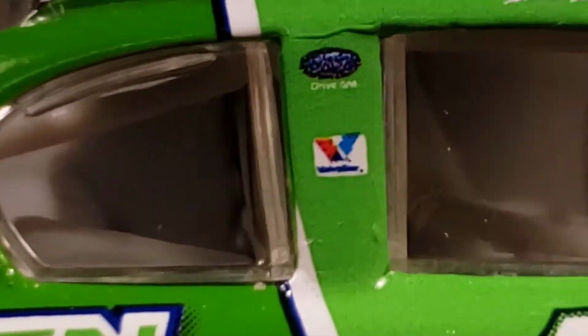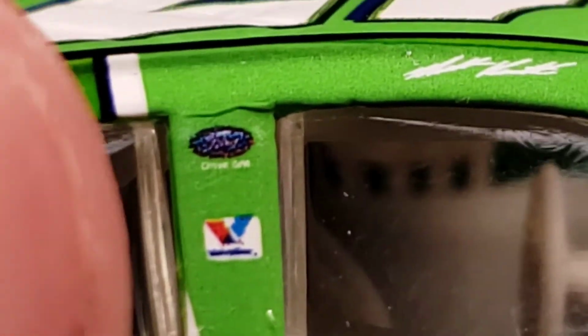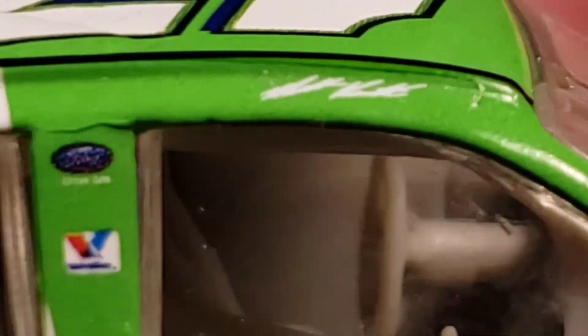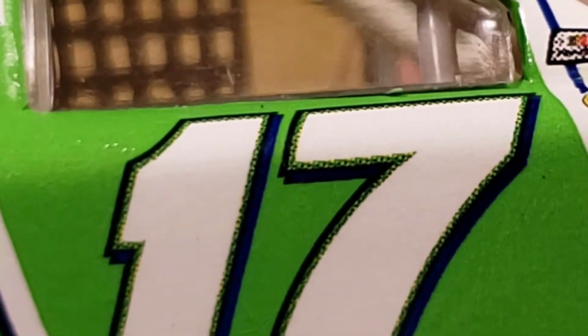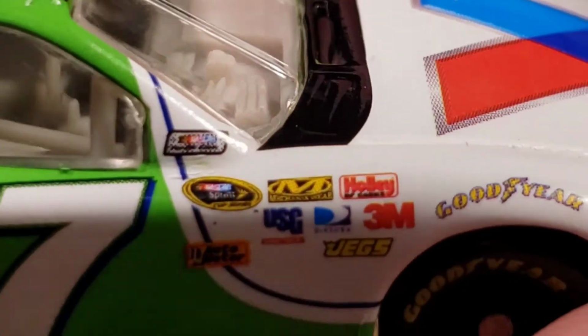Sherwin-Williams Champion. I don't know what that one is right there. So you got Valvoline, and I don't know what that one is either. But you got Valvoline there, really scuffed, might I add. Matt Kenseth, we got a little decal crinkle there. I will blame that on the company. And you got 17 here. That's really pixelated. Of course, this is 2012, you know, can't really expect much.